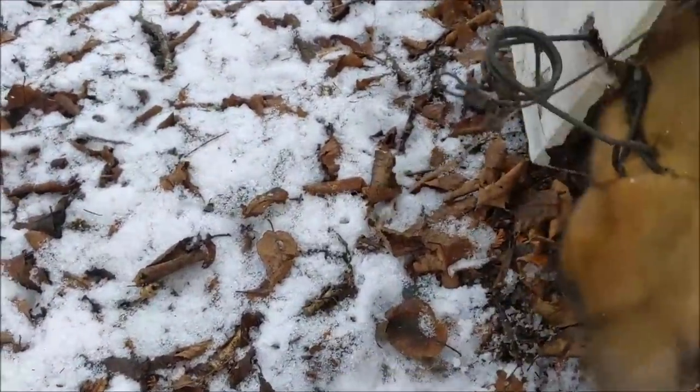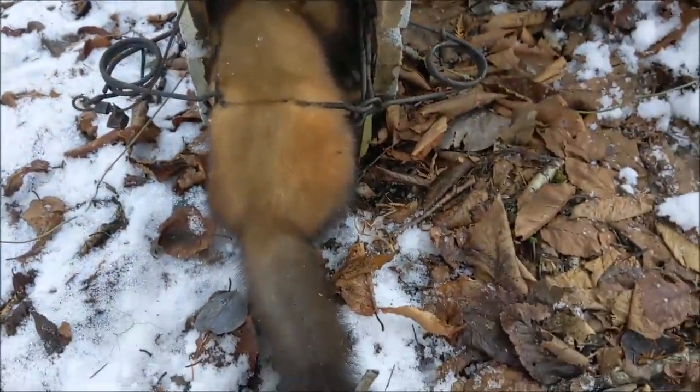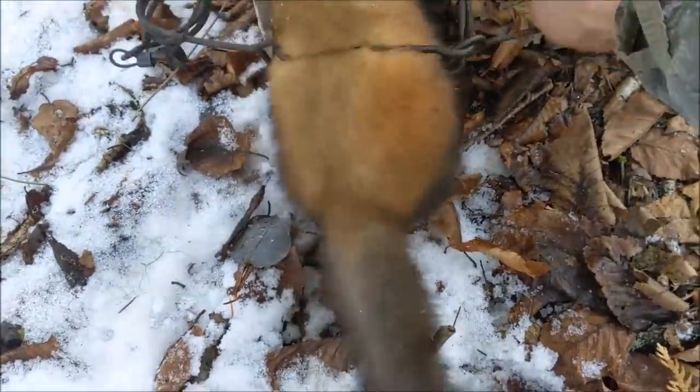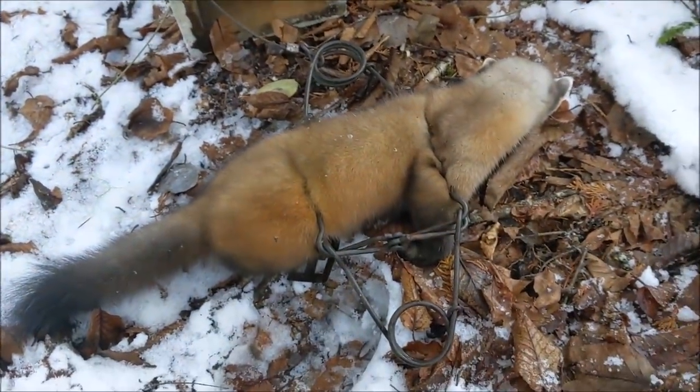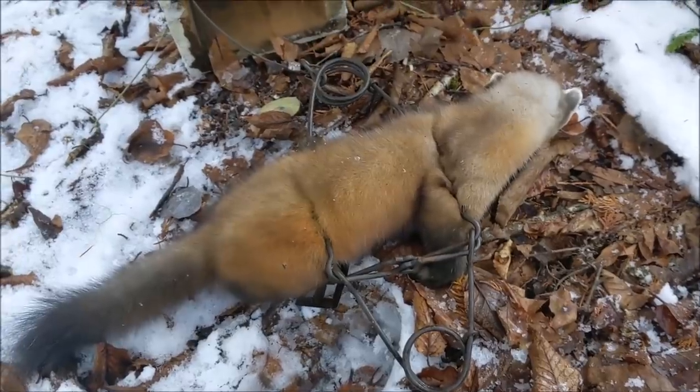Jeez, this is the ultimate, man. Look at that beautiful marten. Wow, the fur is looking great too. Wow, awesome. I'm pumped. This is marten number 5 for the day. Whew.